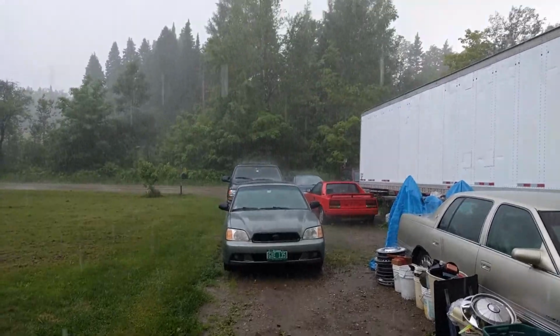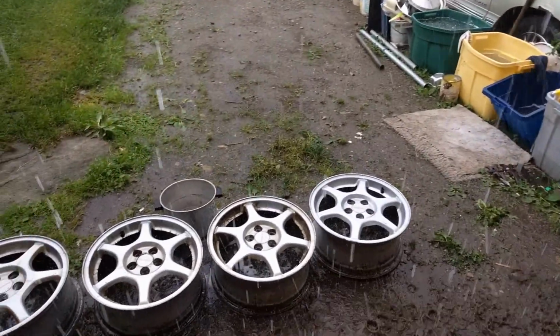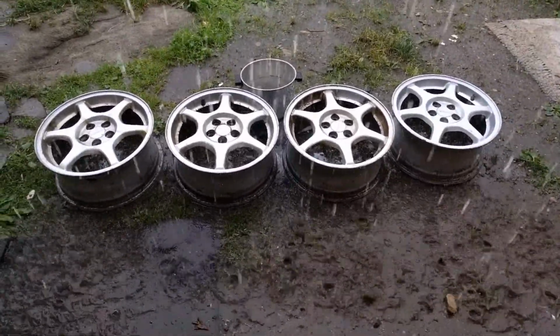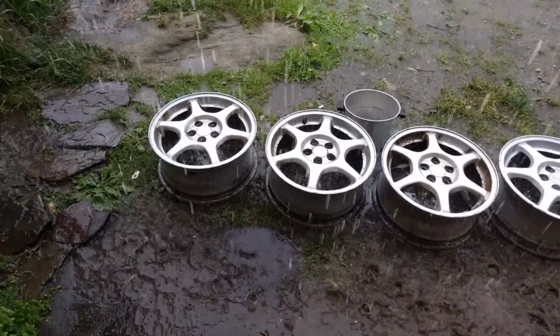Well, here's the storm, folks. I literally just got a flash flood warning that interrupted my video. Luckily, we're up in the mountains. I just sprayed some degreaser on those, but unfortunately the storm came too quick for it to be really effective.